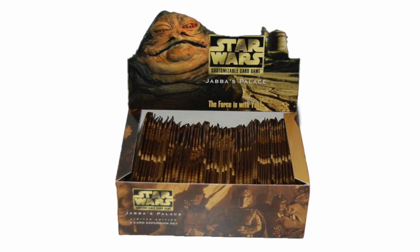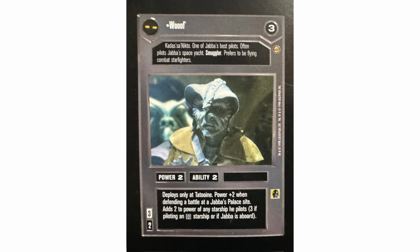Of course, I can't forget to mention the collectible card game by Decipher, released in the 90s. Their Jabba's Palace expansion included a lot of additional information about Jabba's Palace characters, including just new names that they made up and old ones that they decided to reuse. In this case, I think this is the first time that they used the name Woof for this particular character.